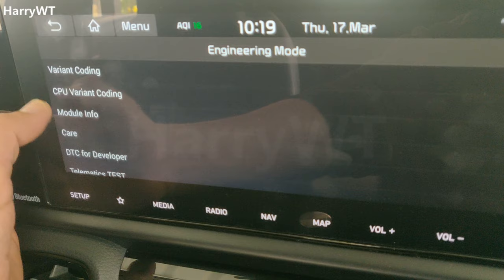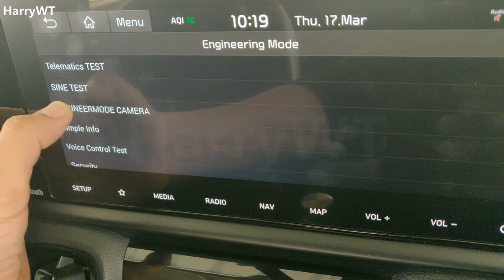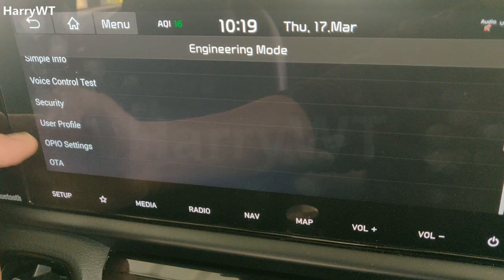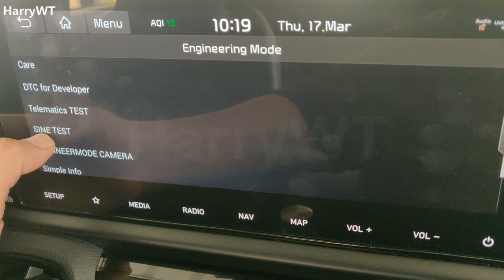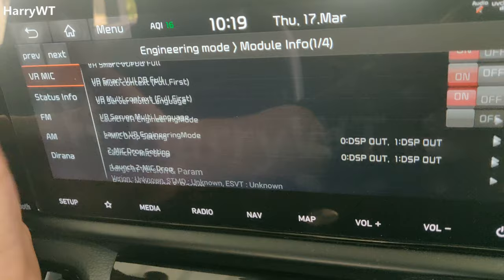And we can see 4 pages of module settings that we may modify. Apart from that, we can also see a few tests that can be performed from this screen, though I will not be accessing those. Let's head back to module for now. As you can see, there are various sorts of settings that can be changed easily, and the buttons do work.